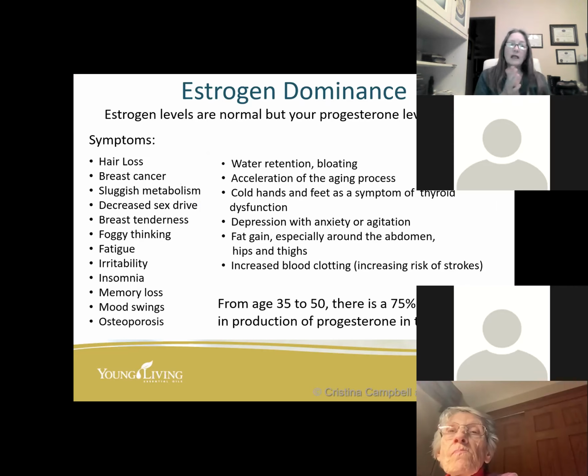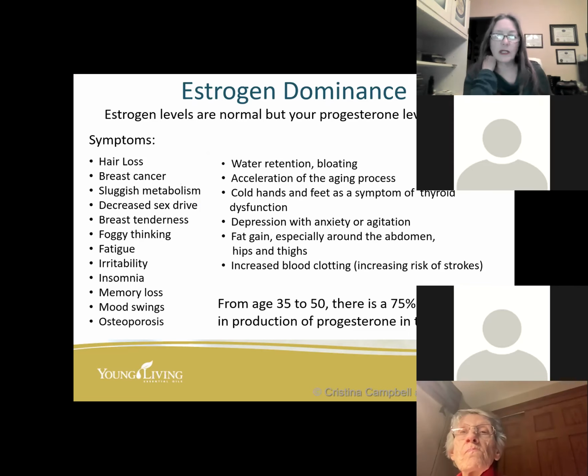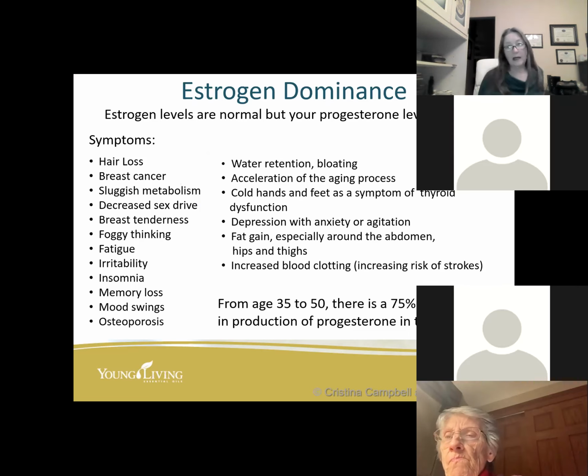So let's talk a little bit about estrogen dominance. You've probably heard this term before. And doctors will say, well, you're estrogen dominant, you need to lower your estrogen. Estrogen levels are normal, and they're not looking at it unless you go to an endocrinologist. And I really wonder how much they understand these petrochemicals are affecting our hormone production. But when you are estrogen dominant, it means that your progesterone levels are way, way too low.